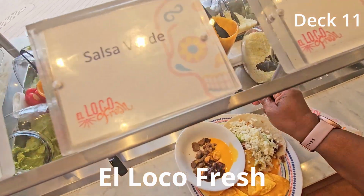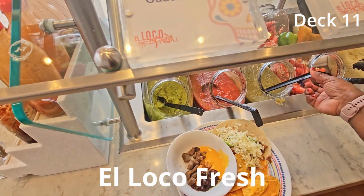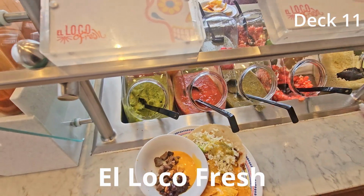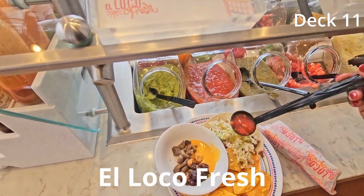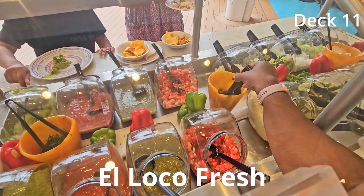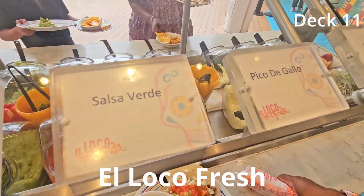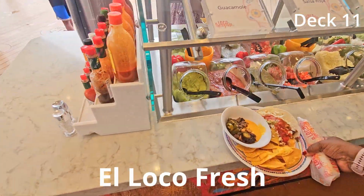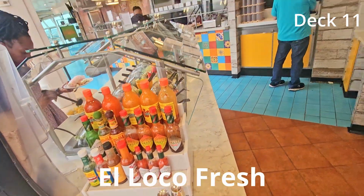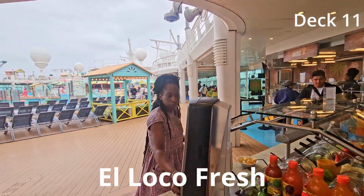I really want some pico de gallo, but I'm not supposed to be eating tomatoes, so leave that alone. Instead, I'll just have a little bit of sauce instead of the whole tomato. I don't know if that's better or not, but that's what I'm getting. I think I'll get some jalapenos to go with my chips. And your sauces, and that's it. So you have some ice water over there, and a nice view of the pool.